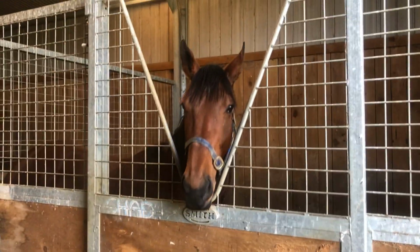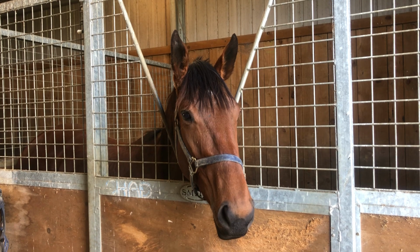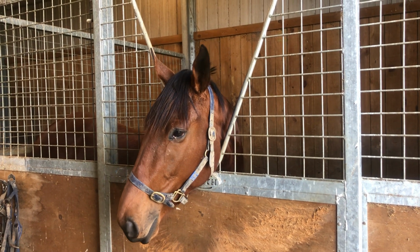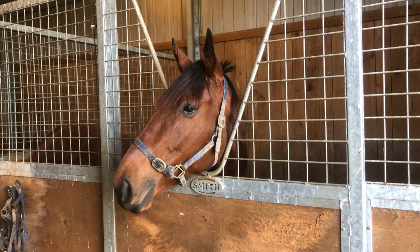Hi team. The horse right here is Starlight Express. We brought her in today. Got her shoes on her feet, and she's not very impressed that she's been brought in from the paddock, but her time has come to start training again.